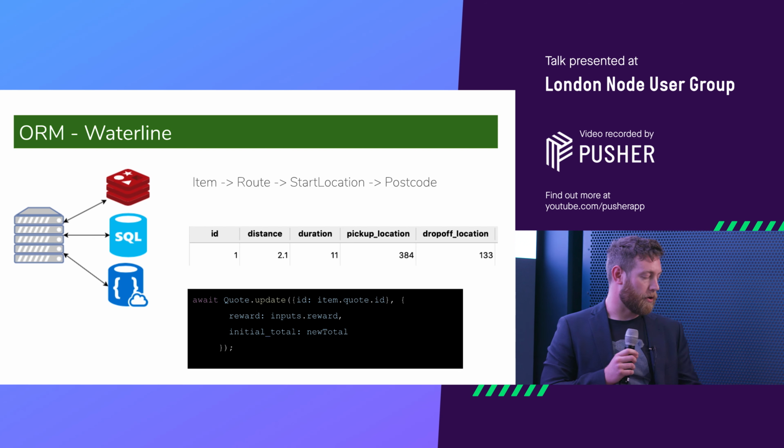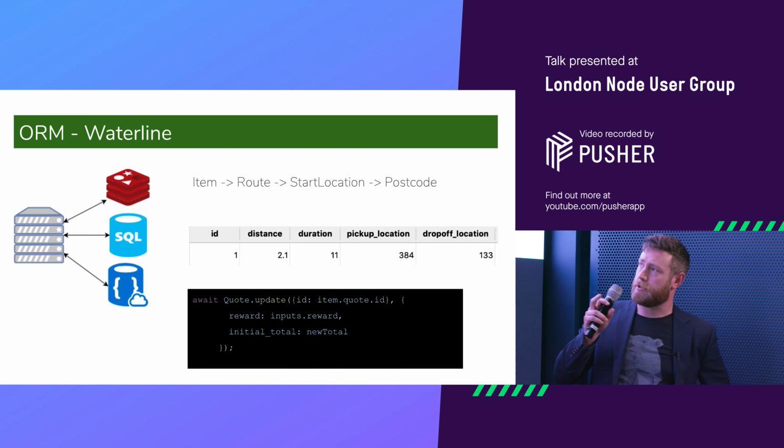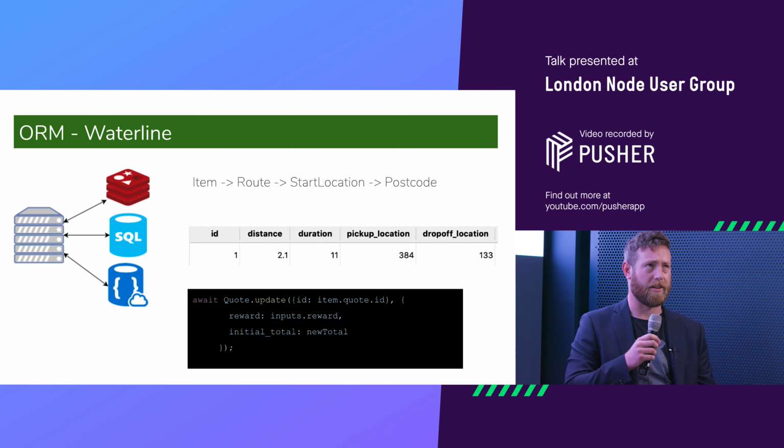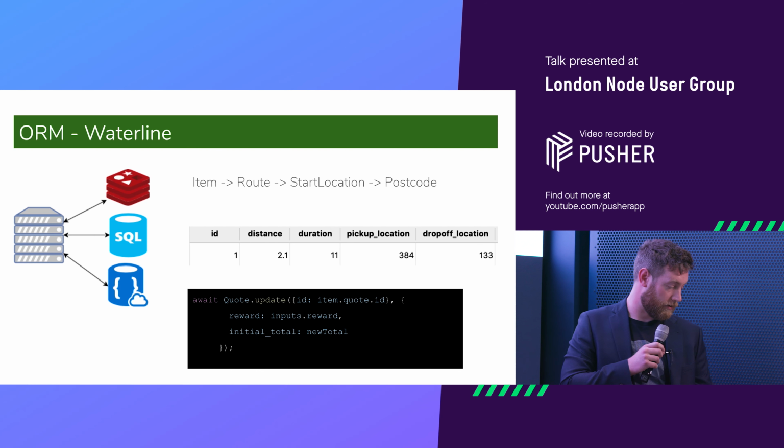Yeah, and in Sails you have to make model level calls like that. So you see how it's quote.update, and I'm not updating an instance of the object, which is unlike Laravel. I like doing that in Laravel. That was good. And you can also do update attribute in Ruby or whatever. So it's a little under-tooled there, I'd say.